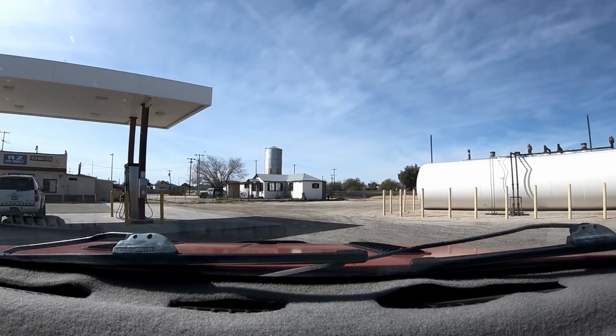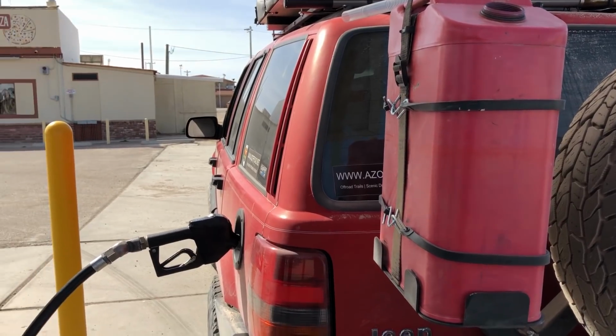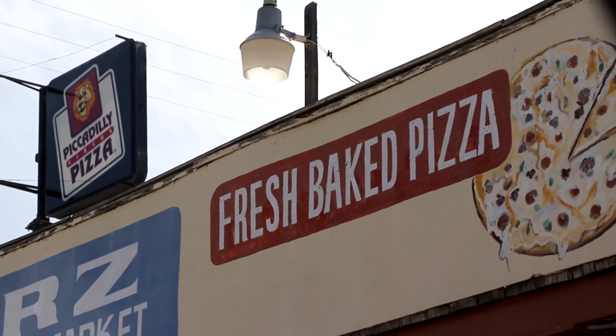In Siloam, we hit a small gas station to top off the tanks and grab a quick bite to eat. The pizza didn't seem fresh, but we certainly weren't complaining about it.